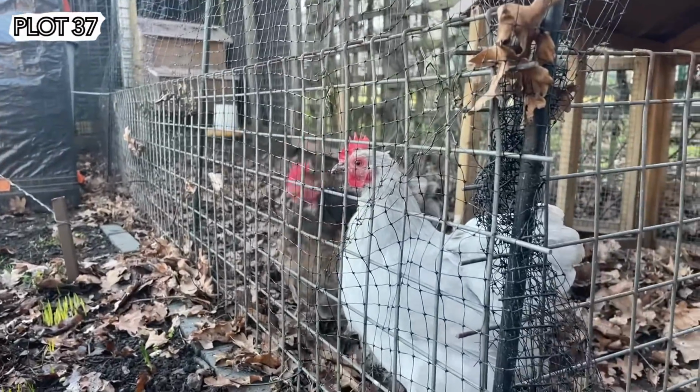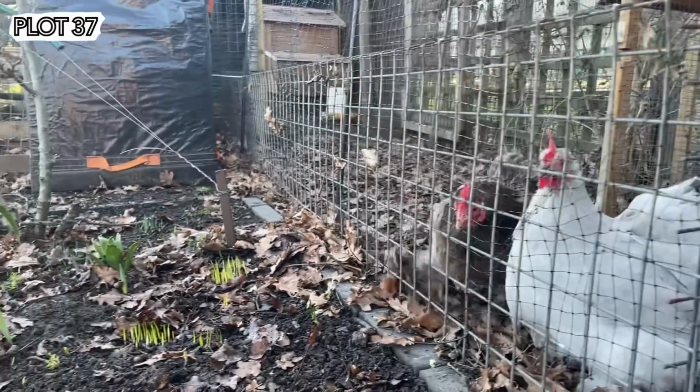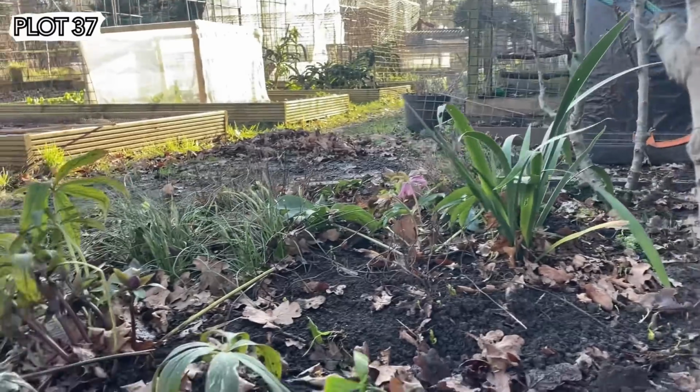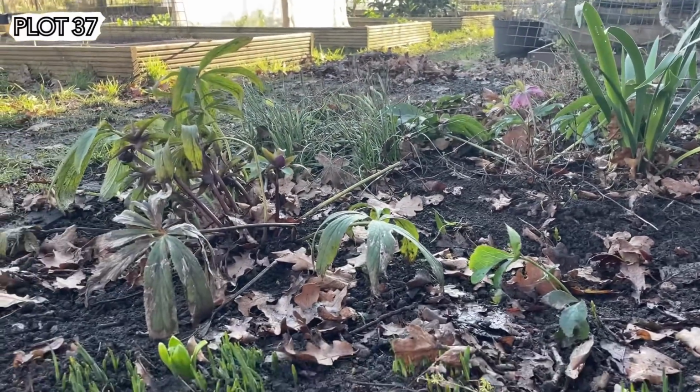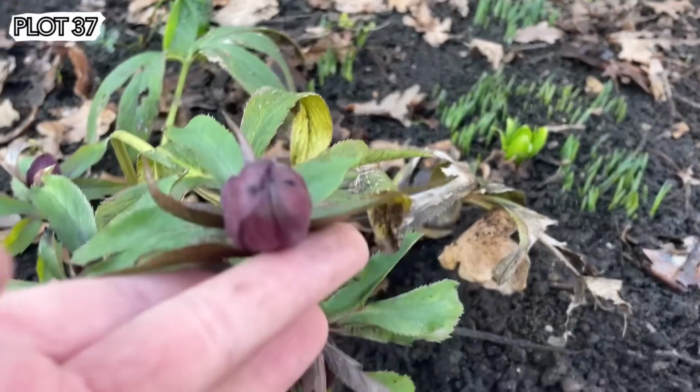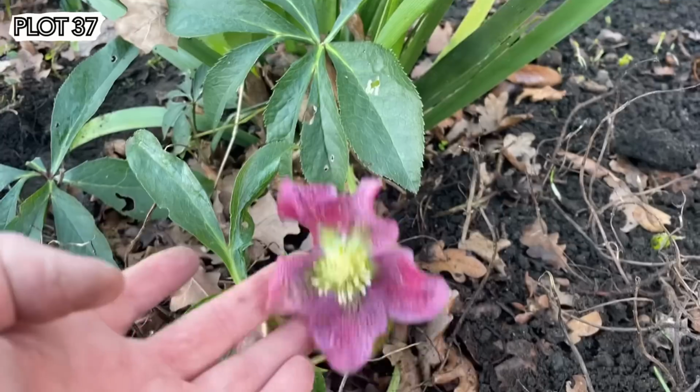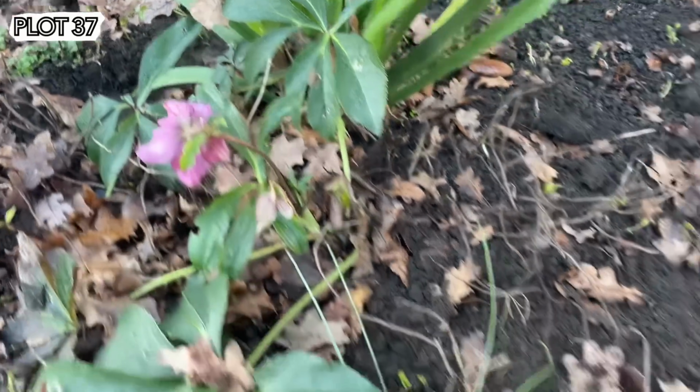These are the Canaliculatus, which is a really small narcissus with white main petals and then a really dark trumpet. Hey girlies, they're beautiful, aren't they? But you can see in the background there's just loads of bits and pieces coming up in here, most of which I can't remember what they are. Hellebores are budding up. In fact, there's one over here which is already flowering. It's been a bit ripped and shredded, but still beautiful.